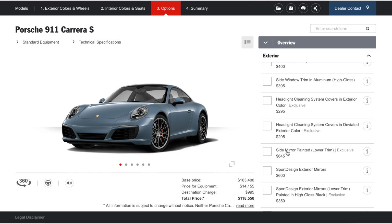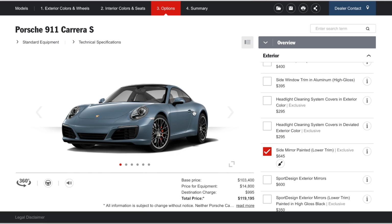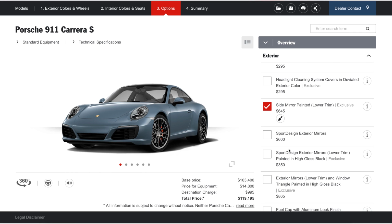The side mirror lower painted trim, which is this bit down here painted, I will probably do that, although it is $645. It does really look good. Sport design mirror. Oh, you might be wondering why I don't have it in 360 mode, and it's because this site's so overloaded at the moment. 360 is not always working very smoothly, so I thought for the purpose of this video, I'll just do it in 2D mode, and we'll switch to 3D mode at the end of the video and have a look.